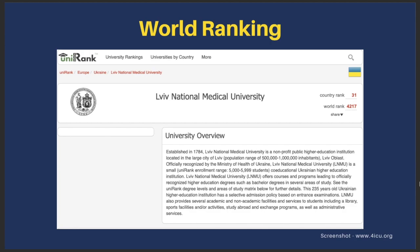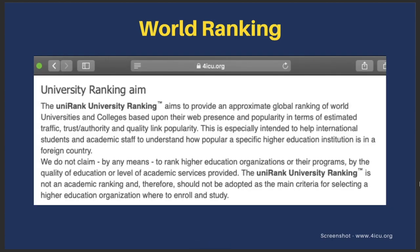But a very big problem with this particular website that you can see on the screen, that is 4icu.org. So number one problem is that they are ranking almost each and every university outside of India, not only in Ukraine, but in Philippines, Kyrgyzstan, Kazakhstan, Russia, Armenia, Georgia, in all these famous countries where Indian students go. But the problem is that nobody checks how they are ranking the universities. You go to Google right now, which I want you to do. You can go to Google and search for Lviv National Medical University ranking, and this is what will come up on the first rank. And this is what most students think is the official ranking of Lviv National Medical University, which is like country rank 31, world ranking 4217, which is not the case.